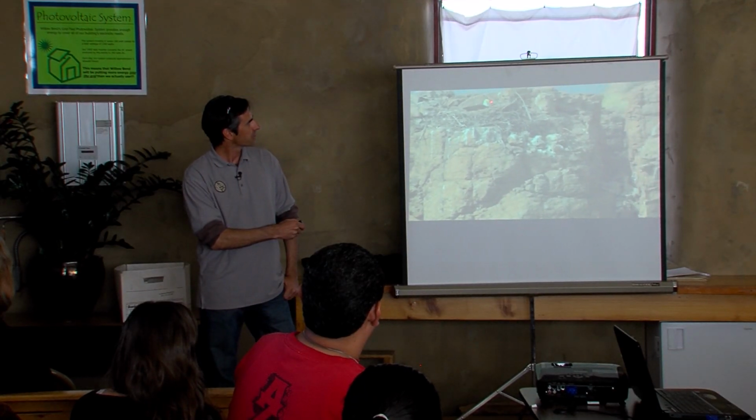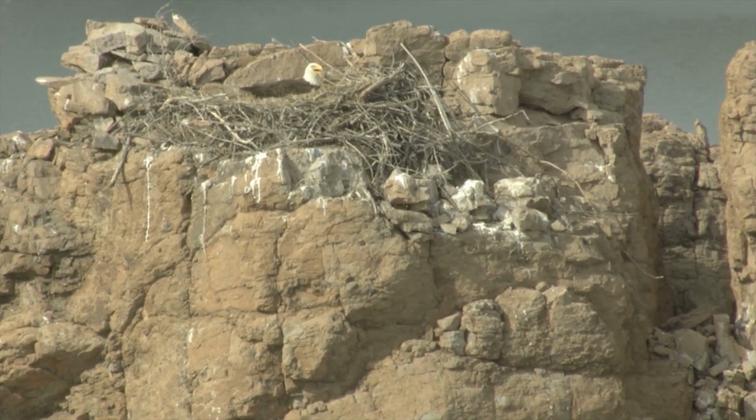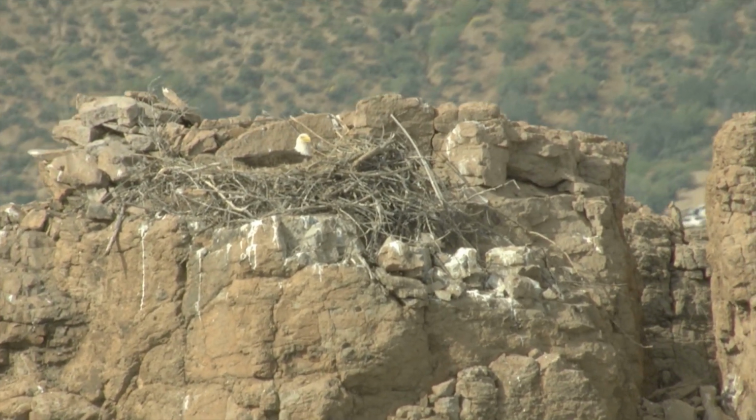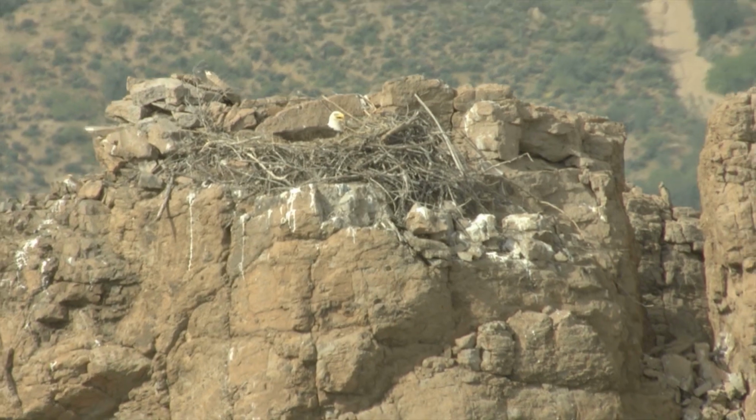You see this bird, it's a warm day, so it's panting, kind of like a dog. They get cooler by panting. They don't sweat like we do. So after that, the eggs will hatch.